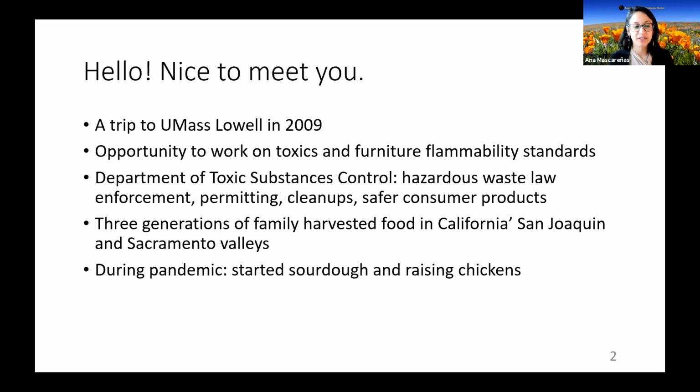So I also had a chance to work right after that trip to UMass Lowell in state and national efforts around toxics and flame retardants. And it was great to hear about the TURA update earlier. We really were advocating to change flammability standards in California. I'm sure many of you are familiar with some of those efforts a handful of years ago. And that led me into a space of wanting to continue serving in public policy and changing policy and to a position at the Department of Toxic Substances Control. So our main areas, in addition to safer consumer products, which looks very much at the upstream, as you all do, are programs we have in hazardous waste law enforcement, permitting, and site cleanups.